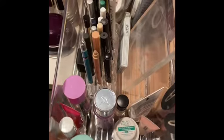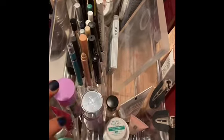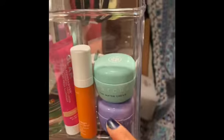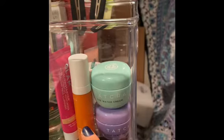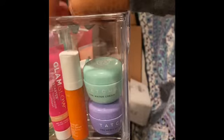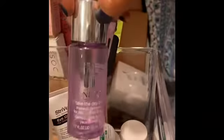So these are all of my moisturizers and makeup removers. So we have the Tatchas, I'll show you this way. We have the Tatcha Dewy, the Tatcha water cream. We have this vitamin C cream from Ole Henriksen. This is one of my favorite moisturizers from Glam Glow. It has like a nude tint. The Tarte Micellar water. We have some eye creams. We have the, I have like none of this left.